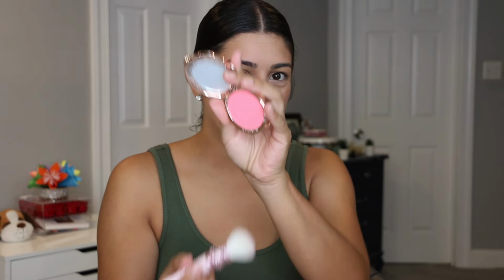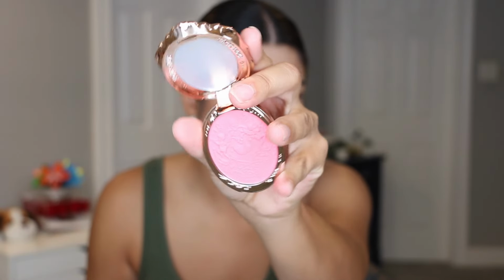So we're just gonna look how pretty that design is. Isn't that pretty? Oh my gosh, you guys, I want to keep these when the blush is gone and just keep it as a compact to look at myself in the mirror. These are just so dainty and cute, and they have weight to them. So anyway, look how bright that is.